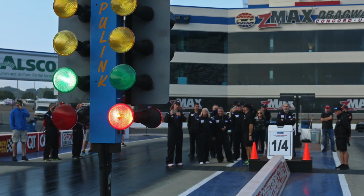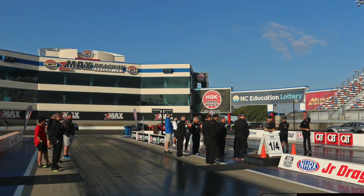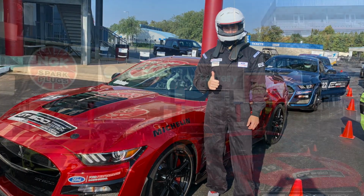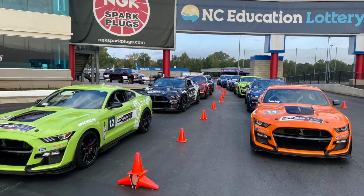You'll learn to time the lights. After you stage, the lights will count down. It happens kind of quickly. You release your brake foot just as the last yellow light is just beginning to light up. You'll release the brake and then launch basically on the green.